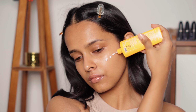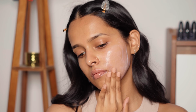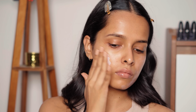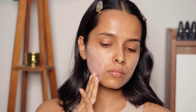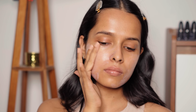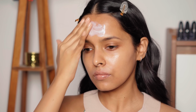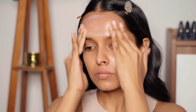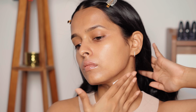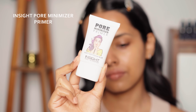You have to choose a sunscreen with minimal white cast and try to choose a formula that doesn't pill at all. Because we are going to apply a few different products on top of this, so you want your sunscreen to be very lightweight and something that doesn't pill. So I am using the Super Bright sunscreen from Dot & Key. This is my current favorite. I just love this sunscreen. I use it every day. I use it under makeup. It's such a good sunscreen. Also, you have to take care of your skin, so do apply a sunscreen because a good base always starts with good skin. Next is primer.